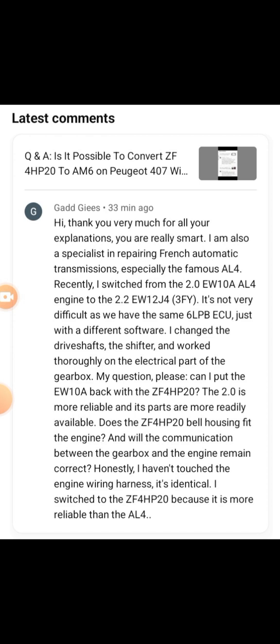The main issue with the AL4 is usually the valve body. The valve body can be very annoying. Once those solenoids start misbehaving, you just start getting all those nonsense. But the 4HP20, I don't think they are known for valve body issues. Not to say it won't happen, but that's not what they are known for in terms of weaknesses. Their oil pump is just a weakness of that gearbox. So most people that find issues with the 4HP20 do so mostly because of oil pump failure, not other components inside the gearbox.